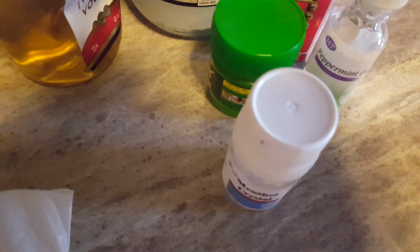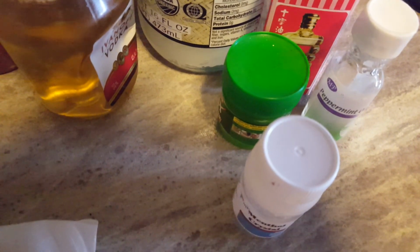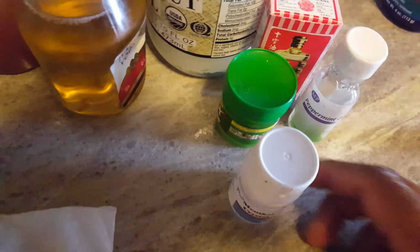Menthol crystal. Menthol crystal is a very good thing for colds, which you can use to rub on the chest and back. But you have to use this with a grease. Back home, you could go to the drugstore and get a quarter pound of brown Vaseline or white Vaseline, and you can take this menthol crystal and melt it, rub it into the grease until it melts, and this you can use for your kid for the back and the chest. Menthol crystal.